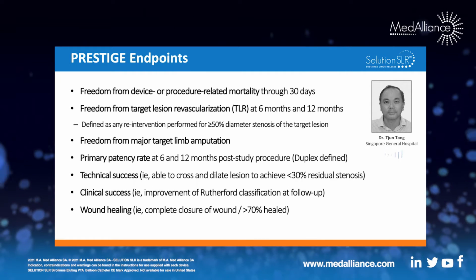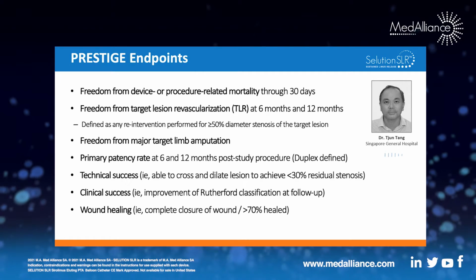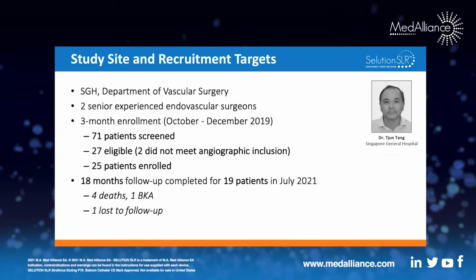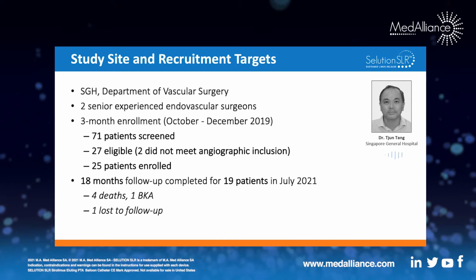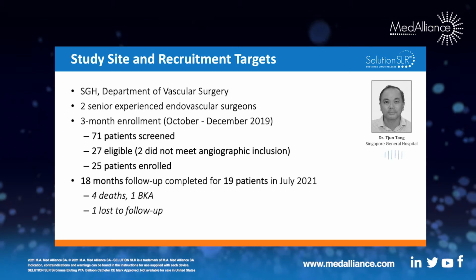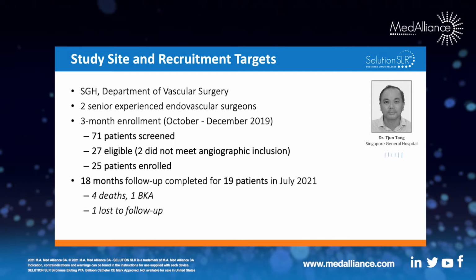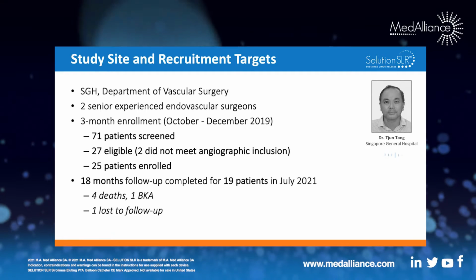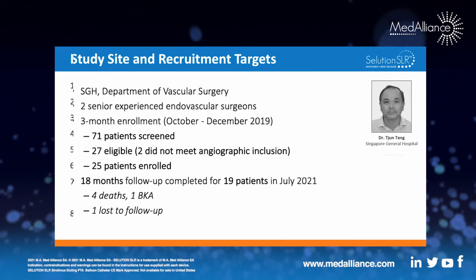These were the PRESTIGE endpoints of interest, the usual, typical registry data of lower limb angioplasty work. The study site in question was Singapore General Hospital, with 2 experienced endovascular surgeons. Enrollment was over a 3-month period. We screened 71 patients, 27 were eligible, but 25 patients were enrolled, meeting the angiographic inclusion criteria. 18-month follow-up was completed for 19 patients in July 2021, with 4 deaths and 1 below-knee amputation. 1 patient was lost to follow-up.